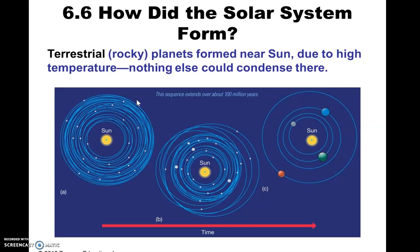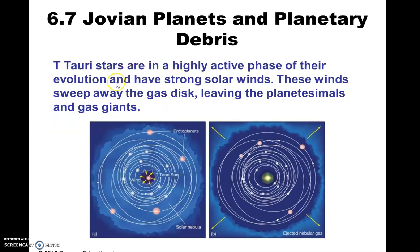All right, so you have the rocky worlds forming in the inner part of the solar system, and then the gas giants forming in the outer part of the solar system. At least that's one theory. As we're going to see, there's still some questions about that.